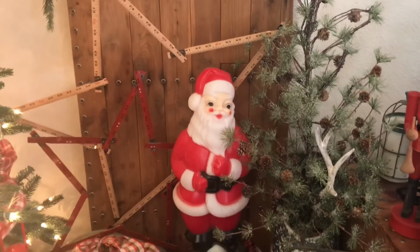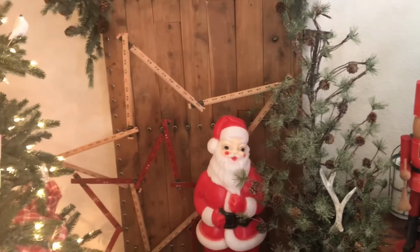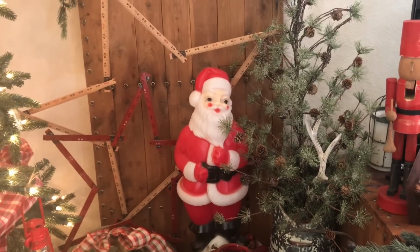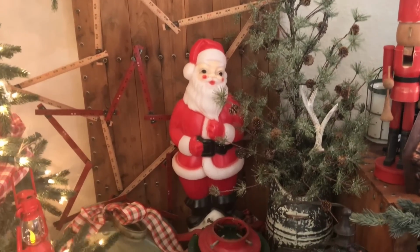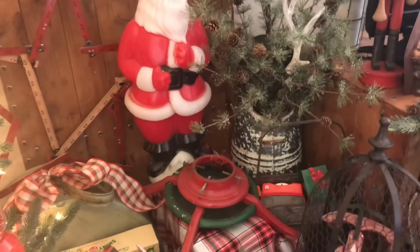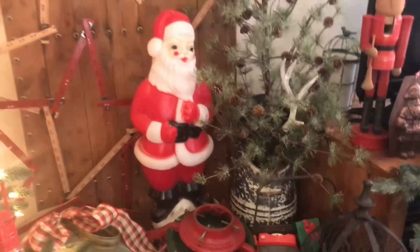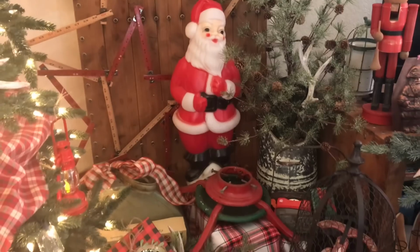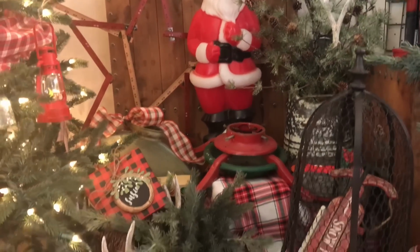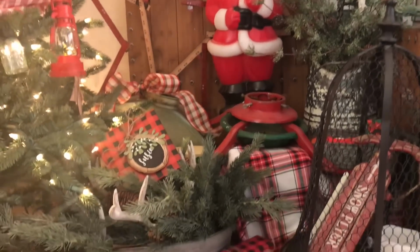Here are just some vintage items. I just wanted to make a little vignette. The rulers are those We R Memory Keepers rulers that I found at Tuesday Morning. I totally forgot. And these are just some vintage items that I have here. There's a metal Pepsi basket with a vintage stand. The Santa. A lot of these vintage items I actually got at that market as well. I absolutely fell in love with them and just had to have them. I meant to put a light in the Santa Claus, but I totally forgot.